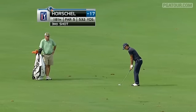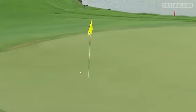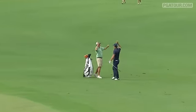Billy Horschel was back in the fairway with his third, 91 yards. Yeah, had to lay up, couldn't go for it, and it didn't matter. Make that an eagle.